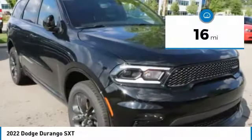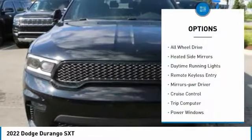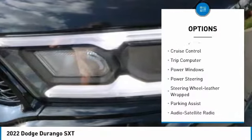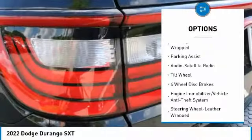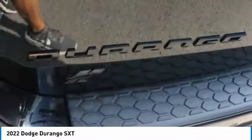This vehicle has less than 100 miles. Here are some of this vehicle's great options: all-wheel drive, heated side mirrors, daytime running lights, remote keyless entry, mirror memory, cruise control, trip computer, power windows, power steering, leather-wrapped steering wheel.